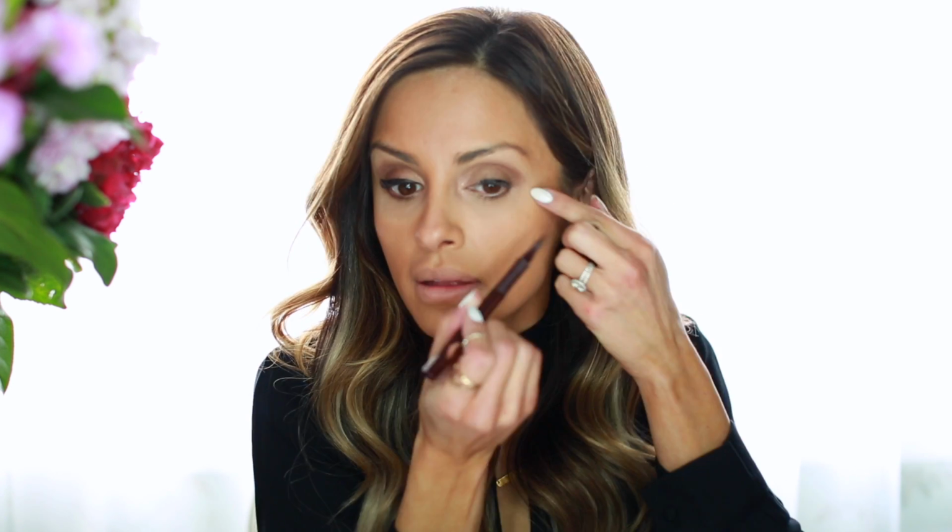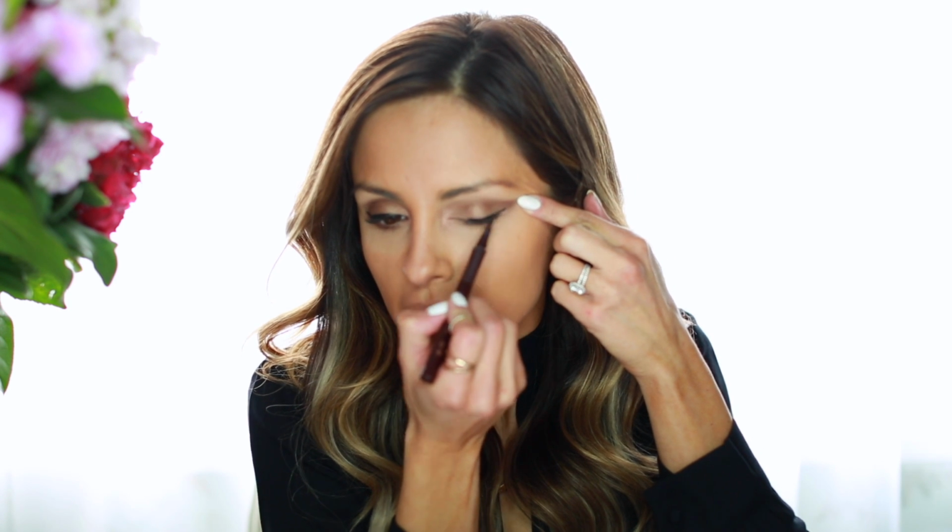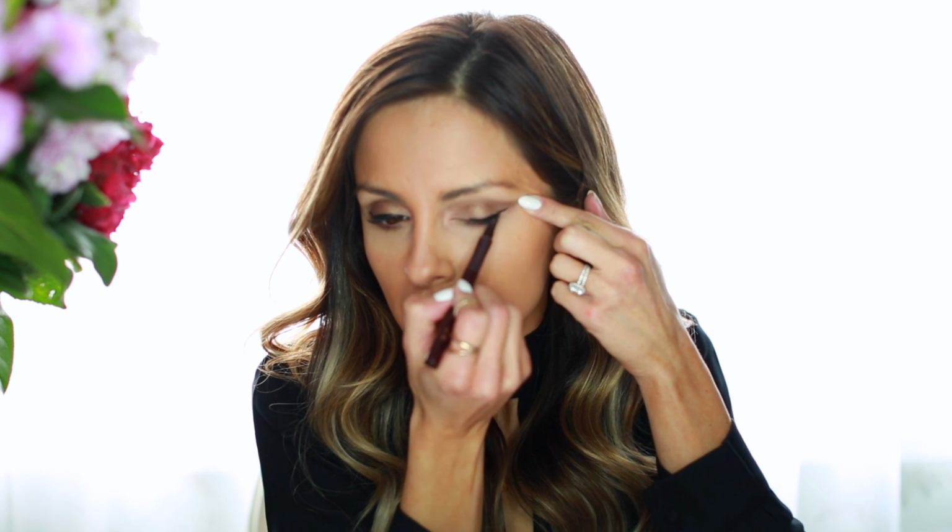Okay, onto the other eye. Getting those little flicks can be really tough if you don't have a steady hand or if you drink too much coffee. But I always have Q-tips on hand, so I can just fix anything if needed.